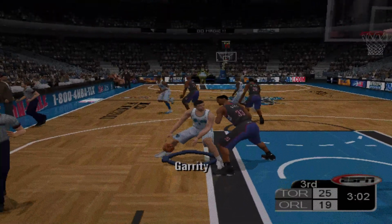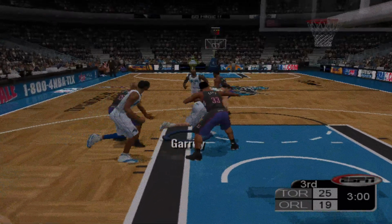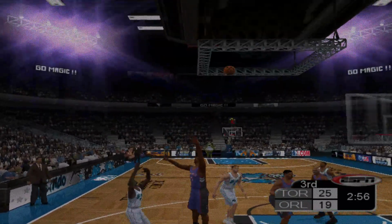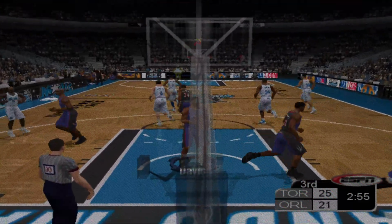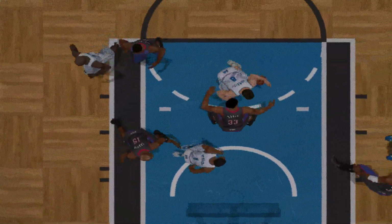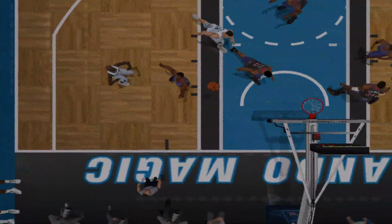Passes it. They work it in. Kicks it outside. Takes a turnaround J. Yes! Great look and a great bucket right here. Let's check that out again, Bobby. Well, that was a nice feed, Rod. And no doubt about that, but it's only an assist if the guy makes the basket, and he does right here.